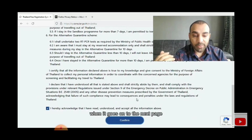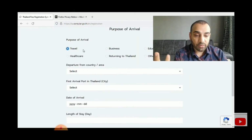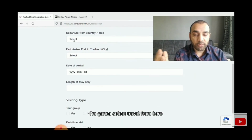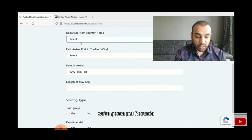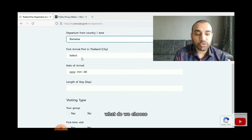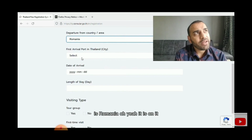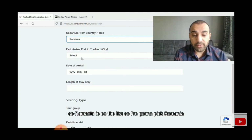When it goes on to the next page, it's going to ask you what is the purpose of your travel, whether it's business, education. I'm going to select travel. From here, departure country, we're going to put Romania. Actually, not Romania, because we chose the, what did we choose? Oh, we chose the test and go. And is Romania on it? Yeah, it is on it. So Romania is on the list. So I'm going to pick Romania.